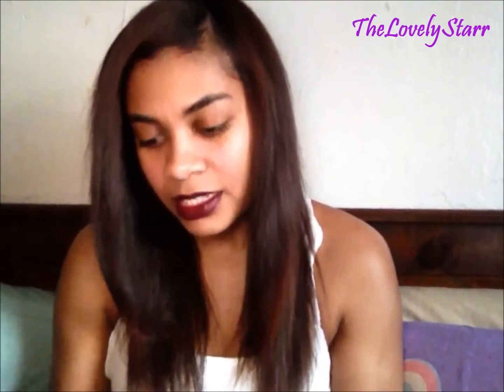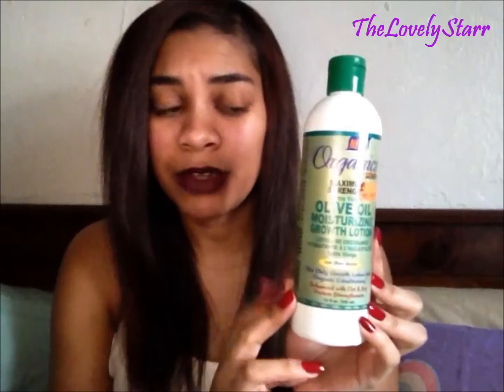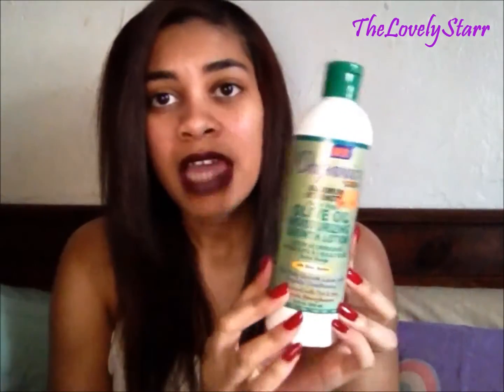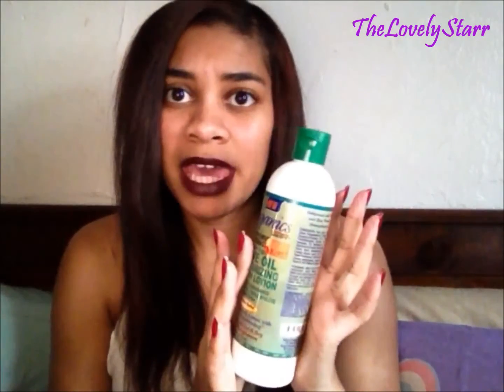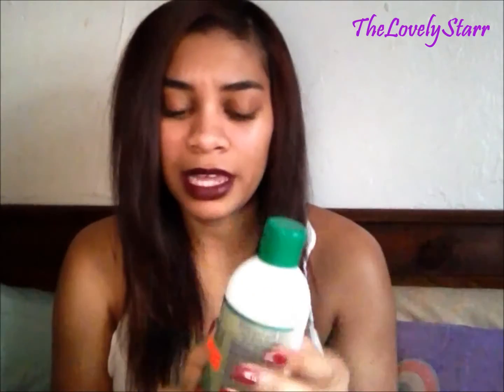So yeah, the product I'm going to review first is this Organics Maximum Strength Extra Virgin Olive Oil Moisturizing Hair Growth. It is a tongue twister, I know. The title is so long, but it has shea butter, olive oil, and oats and soy protein. And this is really good for all my curly hair sisters, natural hair, and I use this in the summertime or in the spring, maybe from like May all the way up until the end of August when I do my curly hair for that length of time.